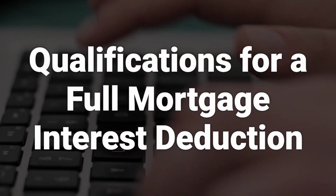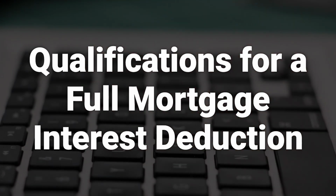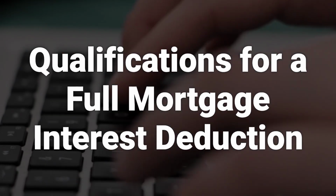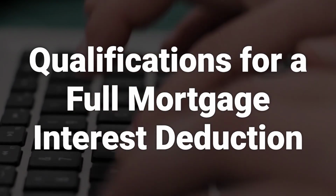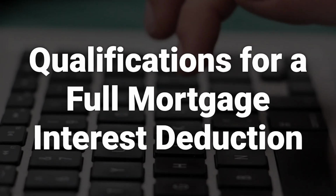The amount allowed for the deduction is reliant upon the date of the mortgage, the amount of the mortgage, and how the proceeds of that mortgage are used. As long as the homeowner's mortgage matches the following criteria throughout the year, all mortgage interest can be deducted. Legacy debt, meaning mortgages taken out by a date set by the Internal Revenue Service, IRS, qualifies for the deduction.